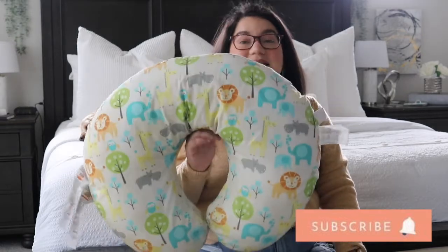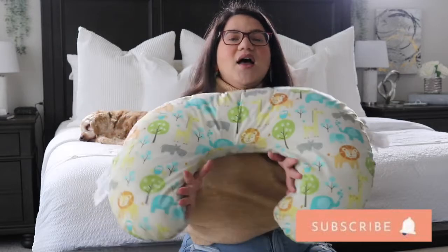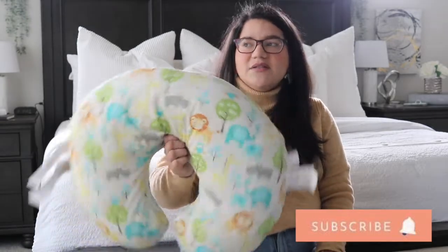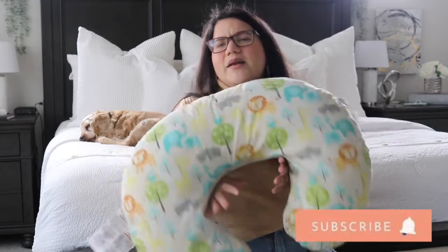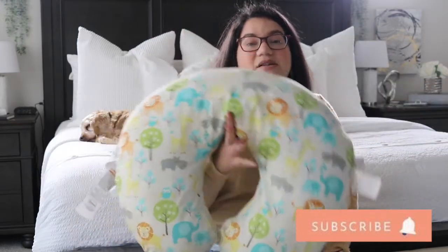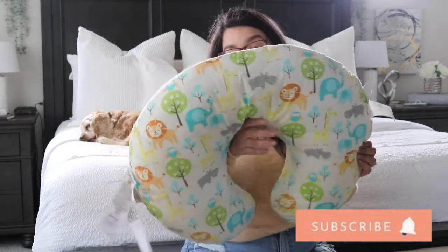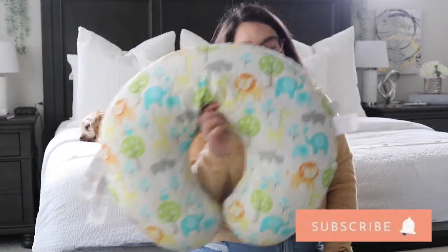But this is amazing. They do have another one that is covered all around, but I didn't have that one, I just have this one, so I don't know what the difference is. I think that one is longer, and this one helps a little bit better. I don't know because I didn't use that one. But this is amazing, and I totally recommend one of these. They do have different styles by different brands, but I like this one, and it's not a bad price. I think it was about $30.